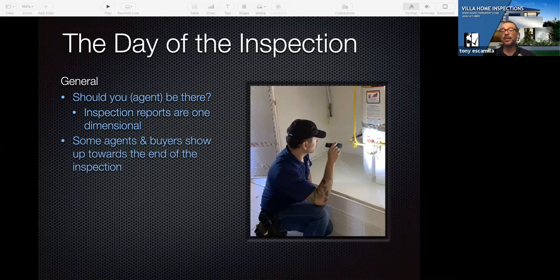Lately I've been getting a lot of agents who ask me, hey, your inspection's starting at noon. Can we show up about 1:30 or 1:45, knowing that my inspection is going to be about two and a half hours long? I'm like, yeah, that's perfect. That gives everybody plenty of time to do whatever they need to do. And then we sit down and we discuss everything with the buyers and yourself, the agent.